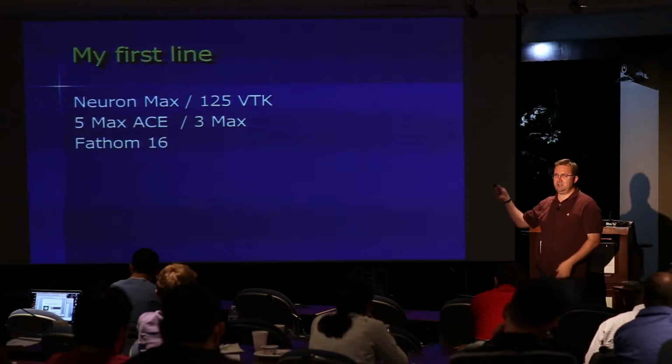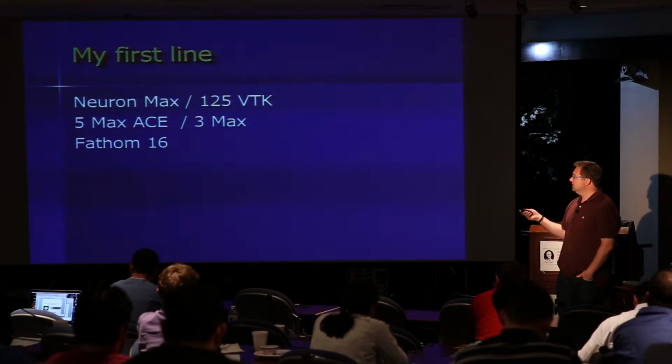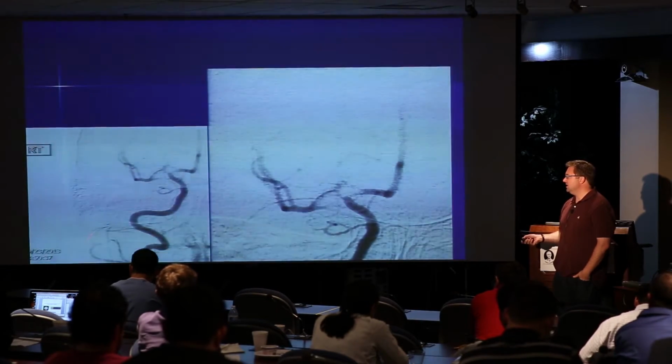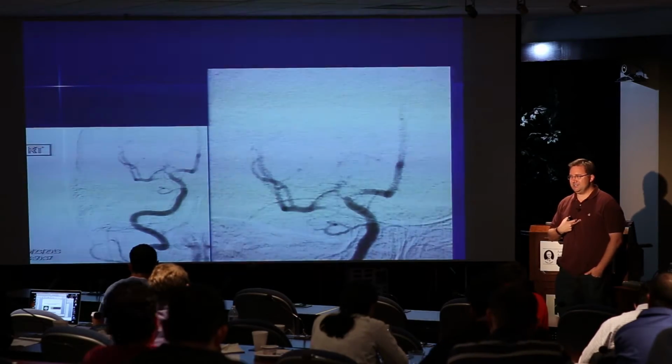So that's what I did in this case. I did my usual, right? So this is what we're going to do. The techs know it. We fly. 3-max, 5-max ACE, Fathom 16. Here's the picture. I put the low max so you can see. This is the first run I've taken. So I go up to the arch. I take a fluoro shot.